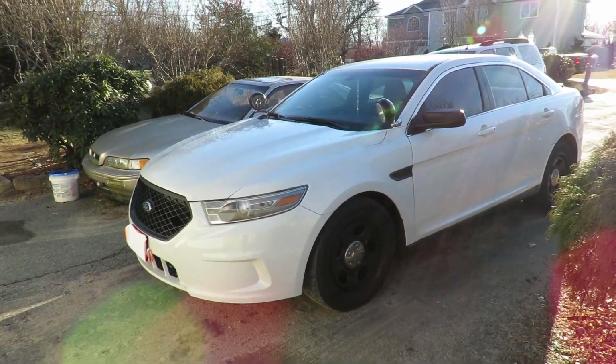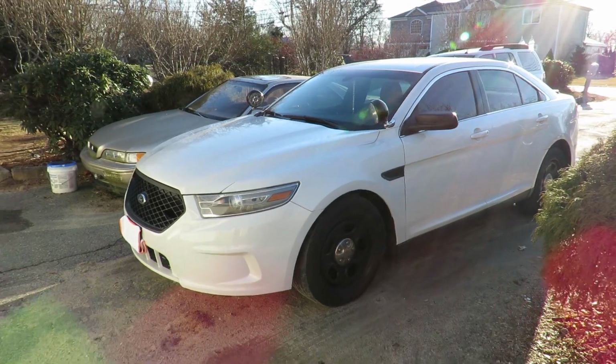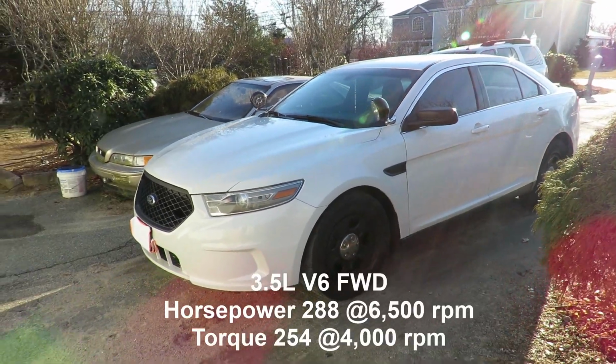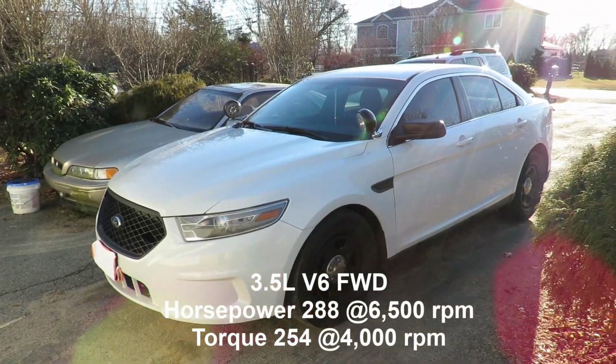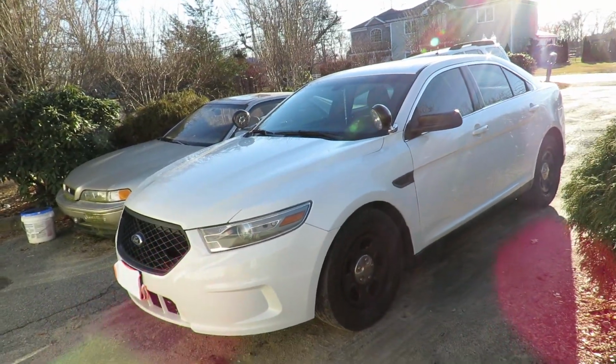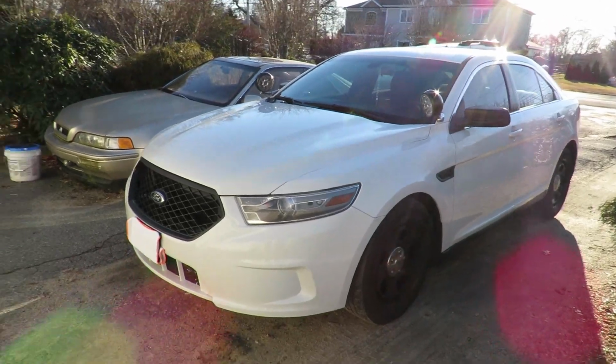And then we have the third mysterious engine option that I did not know existed. It's the 3.5-liter V6 front-wheel drive with 288 horsepower and 254 pound-feet of torque, which is the slowest of the 3.